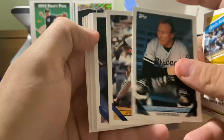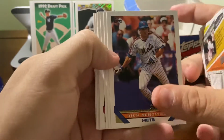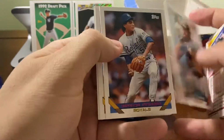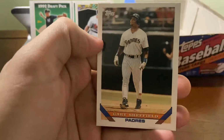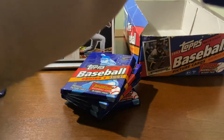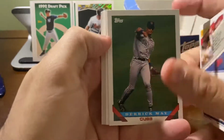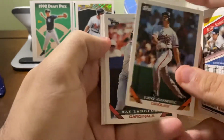Kevin Seitzer, Ron Karkovice. Alejandro Pena is the gold card here. And Gary Sheffield. Ooh, looks like he's eyeing down a home run shot right there. Gary Sheffield, great career as well. 500 home run club. Reggie Sanders, Gary Gaetti, Chad McConnell draft pick. We may have one more draft pick in this card.